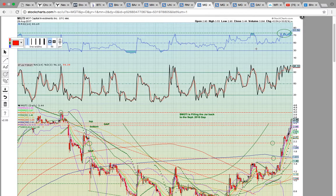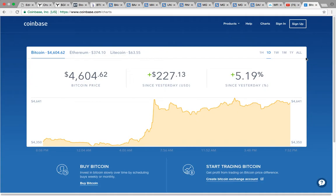Okay, so let's take a look at MGTI. If you look over here at BTCS, at Bitcoin, it's just been on a tear. You can see it's at $4,604 right now. It hit a new all-time high today. It's going nuts. It keeps pushing higher. It's looking like this is headed to 5,000.